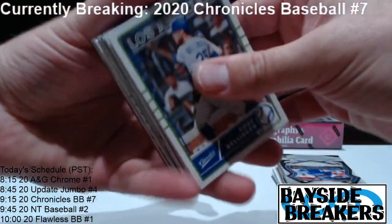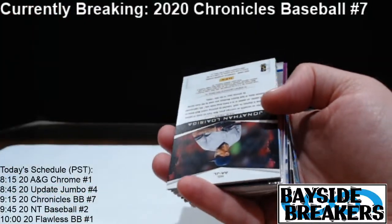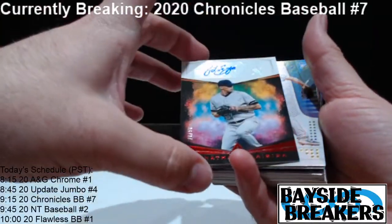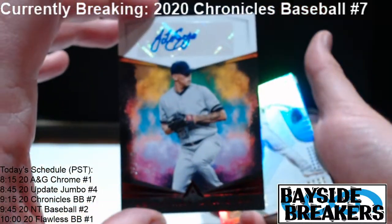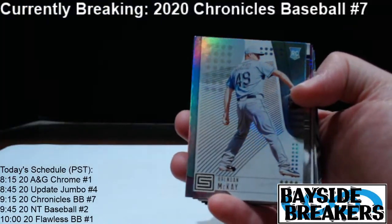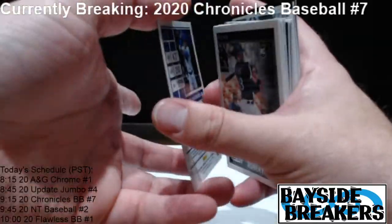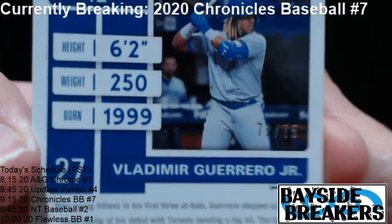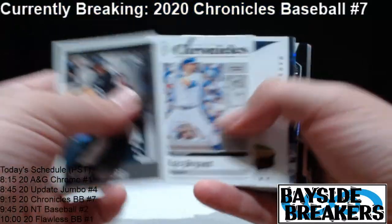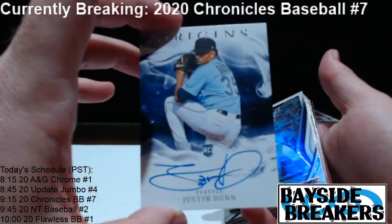Here we go, box number 7. This is a Jonathan Loaisiga auto red parallel from Ascension, number /250 on the Loaisiga autograph for the Yankees. Vladdy Jr. parallel from Contenders Optic for the Jays, that's number /275 on the Vladdy. All right, Origins autograph, Justin Dunn, Seattle Mariners. I think those are just beautiful cards.